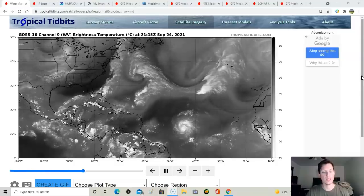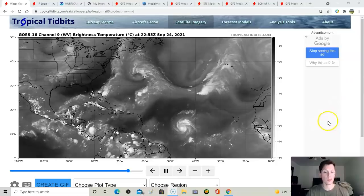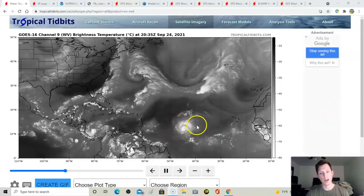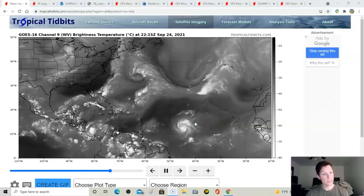As we're getting into the weekend, there is a lot to discuss, and mainly about one thing, which is Hurricane Sam. This is Sam right here. This is a water vapor loop on Tropical Tidbits, which is a great free site.